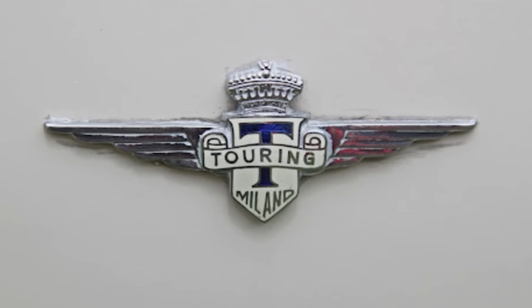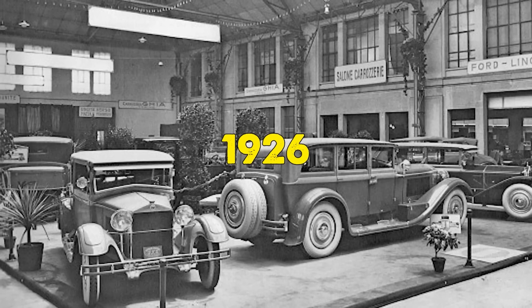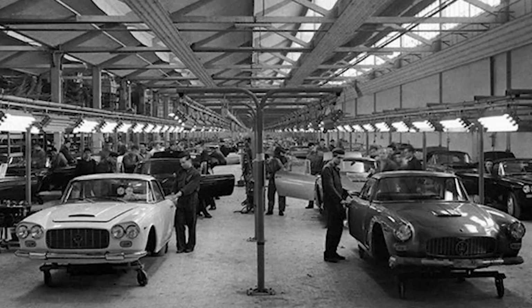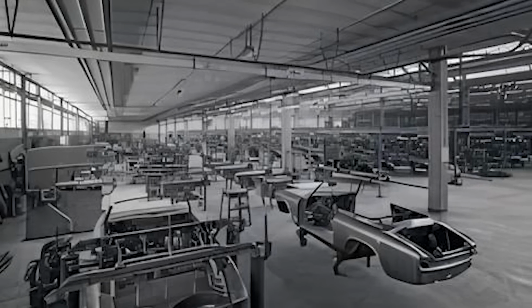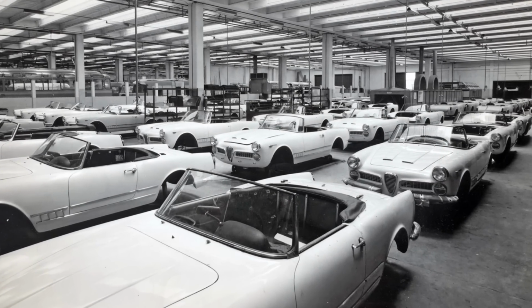Carrozzeria Touring was a respected name in the automotive industry. Founded in 1926, the company had developed a reputation for creating elegant and lightweight designs using its patented superleggera construction method. This technique involved attaching thin aluminum body panels to a tubular steel framework, resulting in cars that were both light and robust.